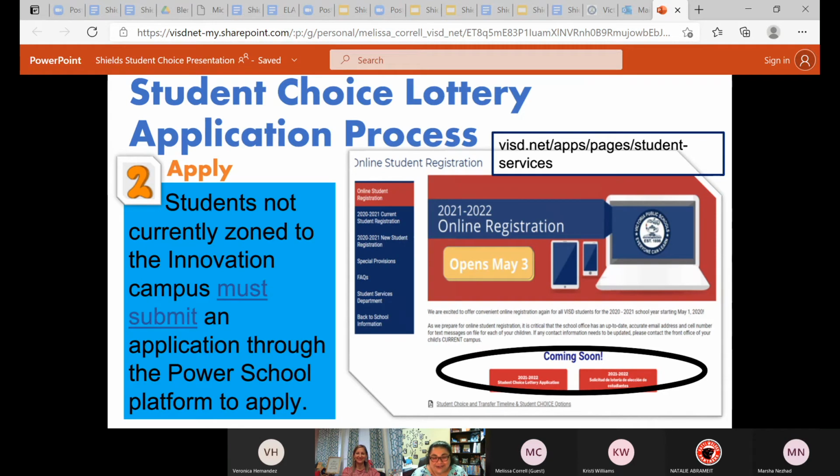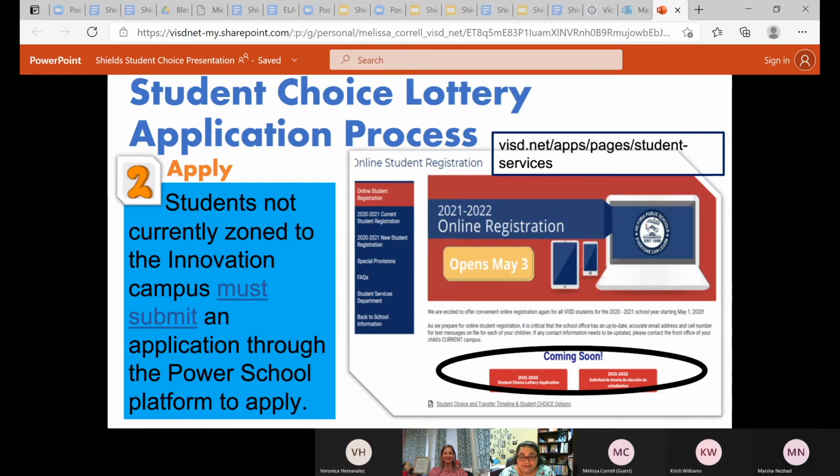However, if you are in our district and you would like an opportunity to participate in the Student Choice Lottery process, on April 1st you simply go to the Student Services page under the 21-22 online registration, and you're going to see an actual web page where you can select the application, as seen here on the screen. Those students not currently zoned must apply through the application window. You can go there now and find this information. The button is just not live. It will go live April the 1st at 9 a.m.